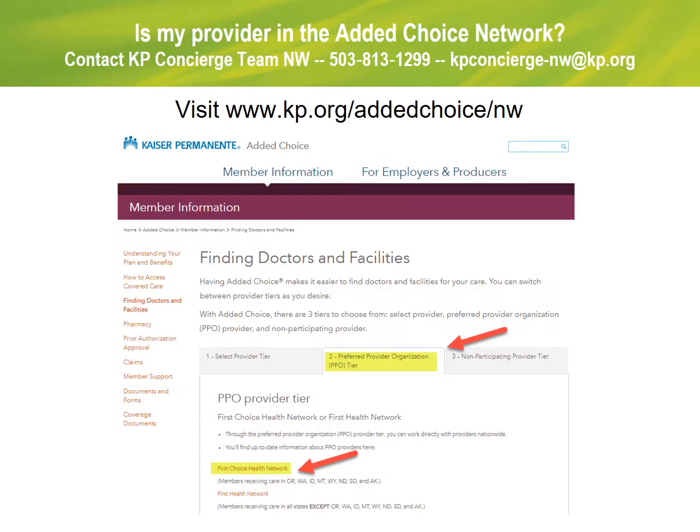This is what the website looks like to be able to find services under the First Choice Health network for the Added Choice plan. Definitely use this website, kp.org/added-choice/Northwest, because this is specific to your plan. Once you get onto the page, you'll find, highlighted here in yellow, Tier 2, the PPO tier, and then depending upon what state you're in determines which network you would utilize.